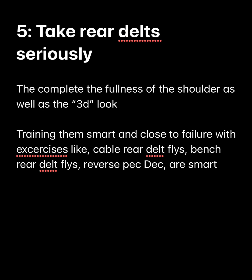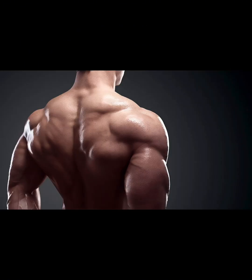In the sense that you pick a good exercise, right? I would say you can opt for a cable rear delt fly, a bent over rear delt fly with dumbbells where you're on a bench and your arms are angled at 45, or my personal favorite is a reverse pec deck where you're squeezing. Your rear delt creates such a huge effect on your shoulder. I did not ever realize this, and I'm probably going to throw up some examples. But take your rear delt training seriously.